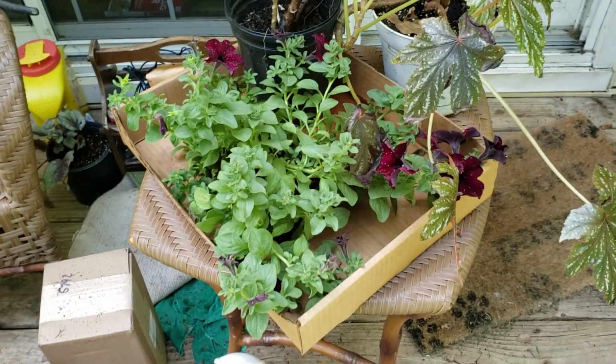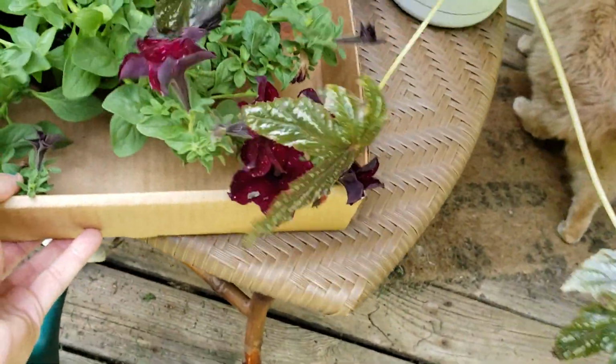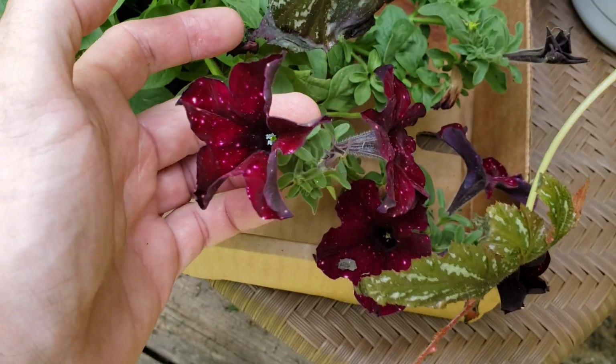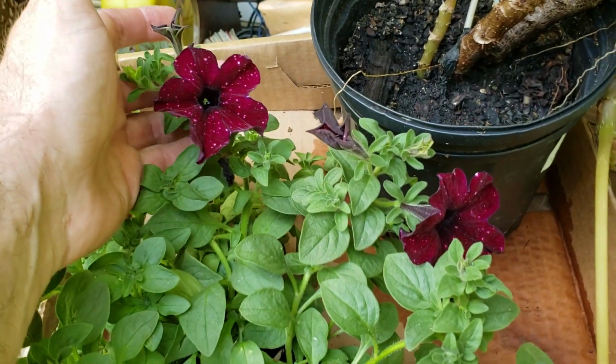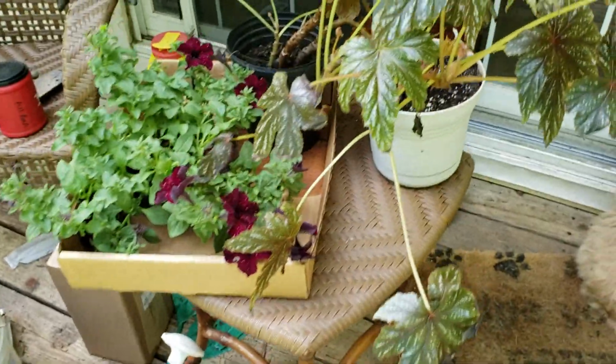Darn cat. So these are another petunia that we're not going to get justice done with them in the shade over here, but they're like the Starry Night, except they're red. They've got those white speckles in there. If you're not familiar with the Starry Night, is it Starry Night or Starry Sky? I think it's Starry Sky. So we'll be seeing some of those in just a moment.